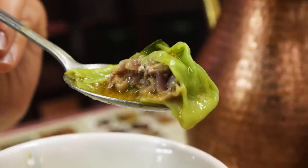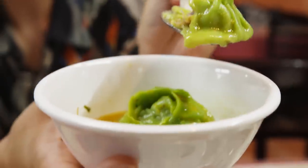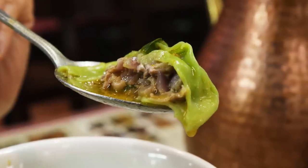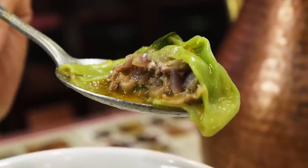The wrapper is super delicate. It's also brightly colored green, which I'm loving this color scheme happening. The creamy orange soup against the green dumplings. You got a little bit of red onions, which look purple in the filling. You can taste the gaminess of the goat, a little bit of texture and tendony textures on that meat.